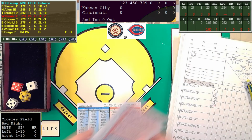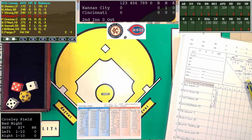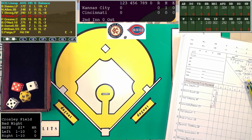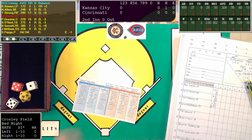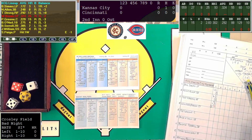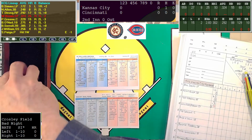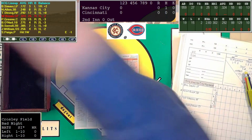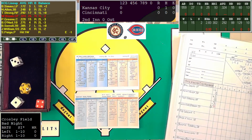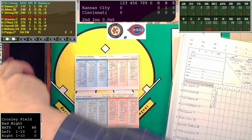We head to the top of the second. No score. Willard Brown, who was at the plate when Ted Strong was caught stealing, will lead off here in the second. That's a 4-4 versus the righty. That's a catcher's card, and Lombardi is a 3-6. So we'll see what he's able to do.